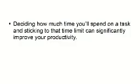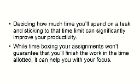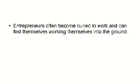Time box your work. Deciding how much time you'll be spending on a task and sticking to that time limit can significantly improve your productivity. While time boxing your assignments won't guarantee that you'll finish the work in the time allotted, it can help you with your focus. Deciding in advance on how much time to spend on a particular task will help you work to your advantage. Entrepreneurs often become buried in work and can find themselves working themselves into the ground.